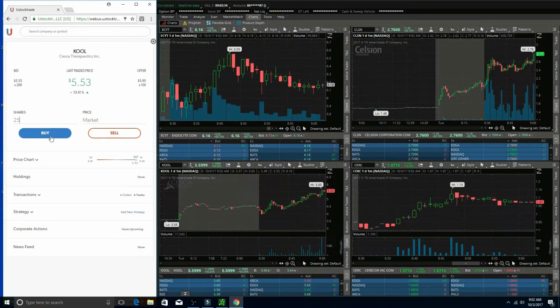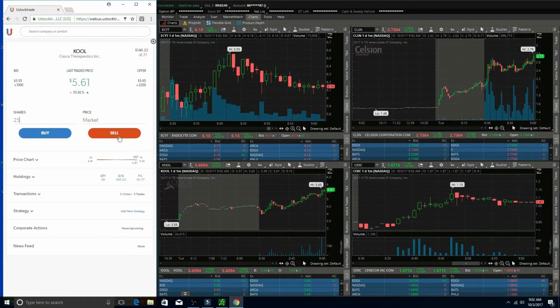Okay, so my next trade was on KOOL again, and this one had been moving really quickly. I got in once it broke that $5.50, and I think I was filled at $5.64 with only 25 shares. I used a much smaller share size this time just because I was already up about $20 or $25 on the day, and so I just didn't want to give back any profit so far.